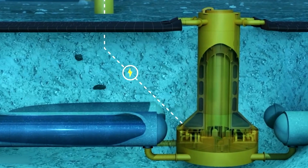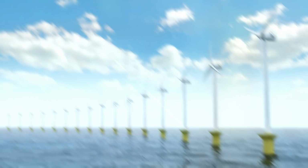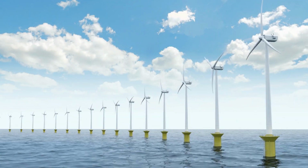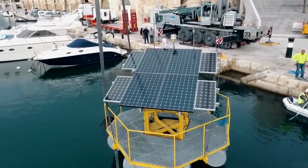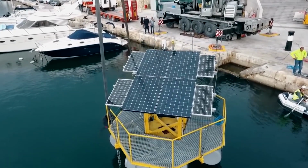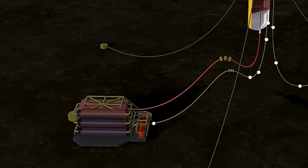The system's efficiency is expected to range between 0.7 to 0.8. Furthermore, the system is likely to run indefinitely and have a minimum lifetime of 240 months, though the developers stated that it could probably run for 360 to 600 months. No doubt, this ocean battery can be a game changer.